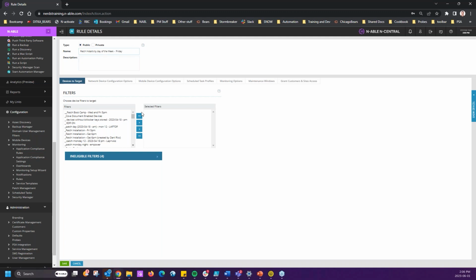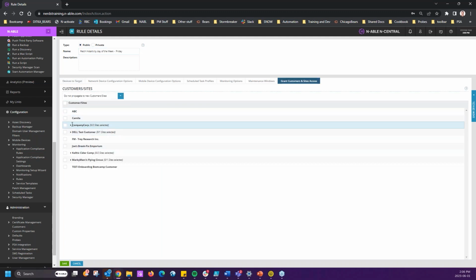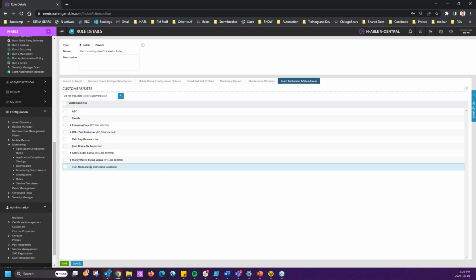So you may have multiple rules where it affects different customers at different times. Anyways, there's about four or five steps. We have a whole bootcamp that goes through custom properties. If you've never been to it, please come.